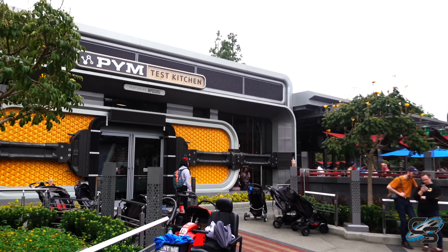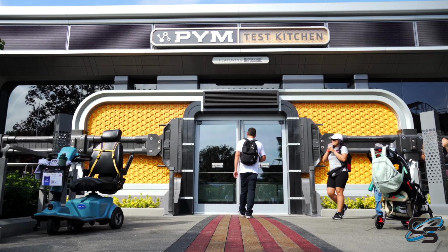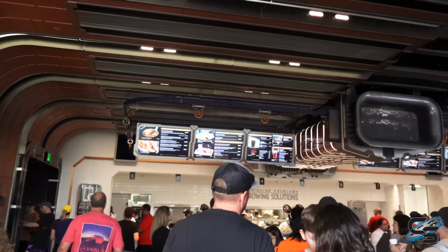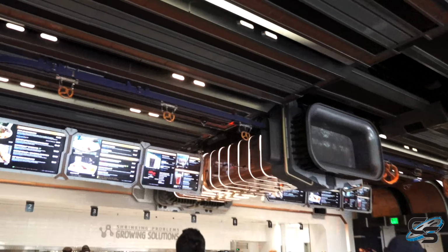So this here is the much better Pym Kitchen because this one is not a buffet and they actually have the variable food sizes. Yep, this definitely looks different than the one in Paris. I say this one is a lot cooler looking.